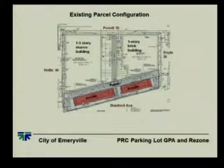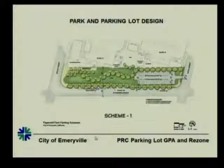You have two privately owned parcels that are shown here in red that are surrounded by city-owned property that has a couple of holes in it. This currently is a parking lot, and the public part of it is open to the public to use, and the private part of it is only open to PRC to use. The reconfigured parking lot and park design is this.